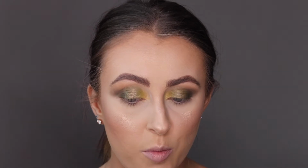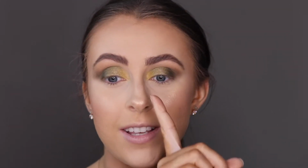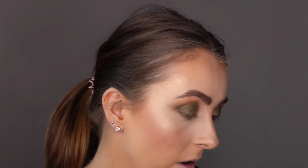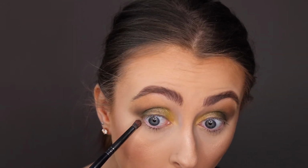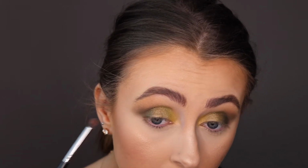Now for the lower lash line, I think I'm gonna go in with the matte shades and kind of do the reverse of what we did on top. So I'm gonna take this thicker dome brush, and it is the E18 by Morphe. I'll take a tiny bit of the Green with Envy, tap off a little bit of the excess, and we're gonna go right on the outer corner of that lower lash line.